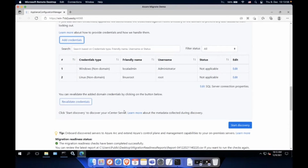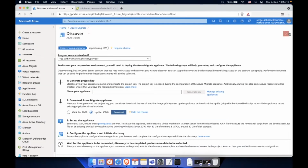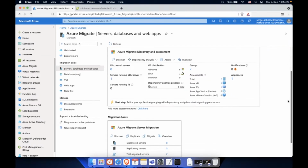Once the credentials are validated, you can start the discovery process by pressing this start discovery button. The discovery process depends on the size of your vSphere environment. In my case, it took a couple of minutes to discover. After that, all this information is visible in the Azure Migrate service.